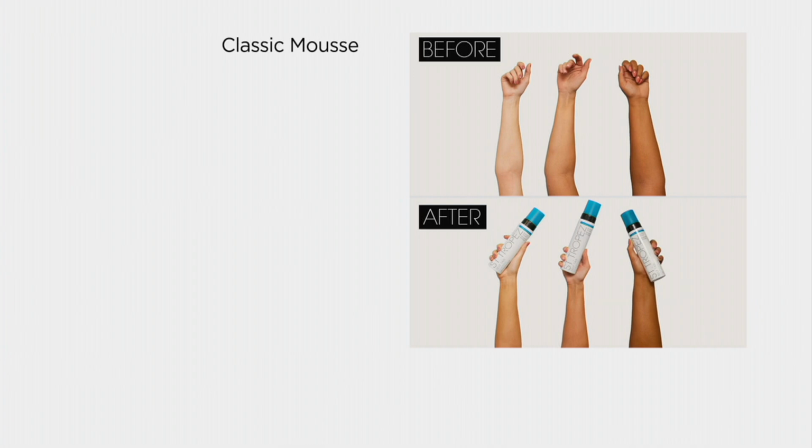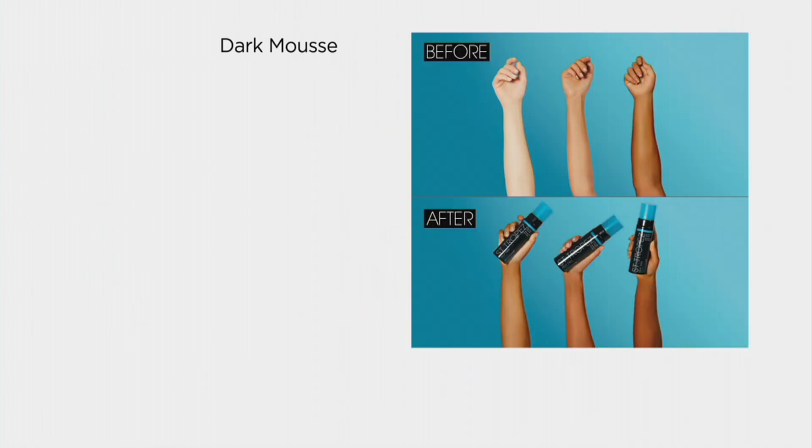So if you're new to tanning, maybe start off with the classic, and then if you did a double application, meaning you'd apply the next day to make it go even darker, which I love on the legs because it firms you, it tones you, it hides a multitude of sins, that would be your dark. And then maybe next time you think, actually, I like the look of the dark, you can go for the dark. Here's the dark mousse.